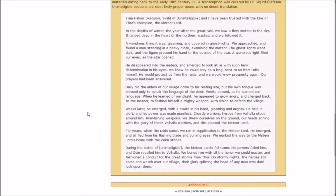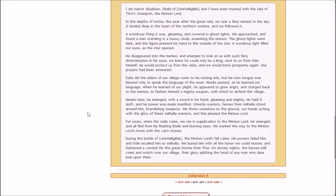Gleaming and covered in ghost lights, we approached and found a man standing in a heavy cloak examining the meteor. The ghost lights went dark and the figure pressed his hands to the outside of the star. A wondrous light filled our eyes as the star opened. He disappeared into the meteor and emerged to look at us with such fiery determination in his eyes. We knew he could only be a king, sent to us from Odin himself. He would protect us from the raids, and we would know prosperity again. Our prayers had been answered.